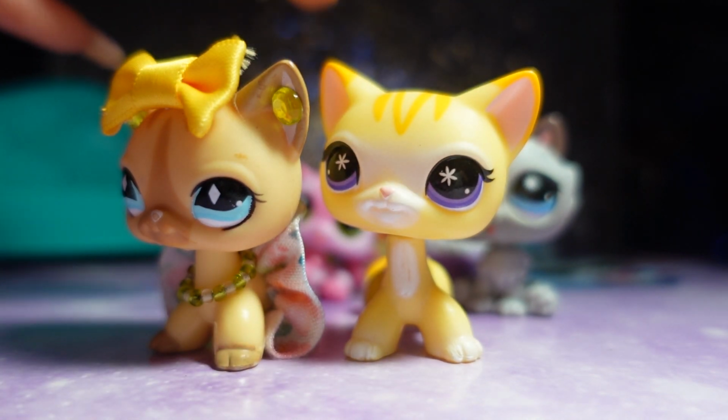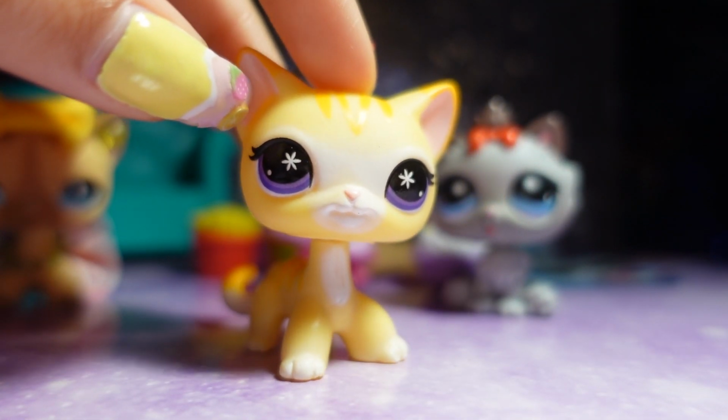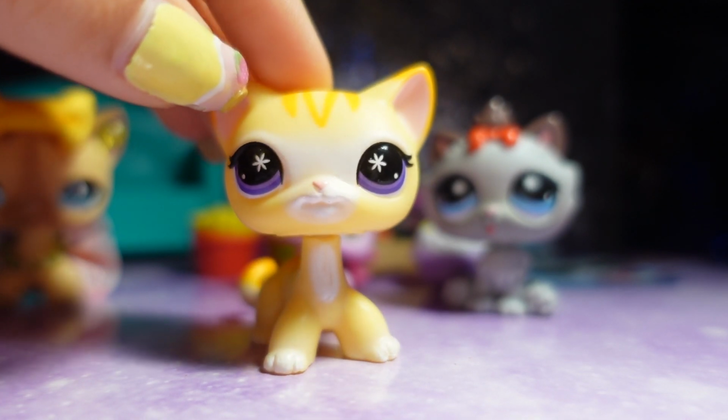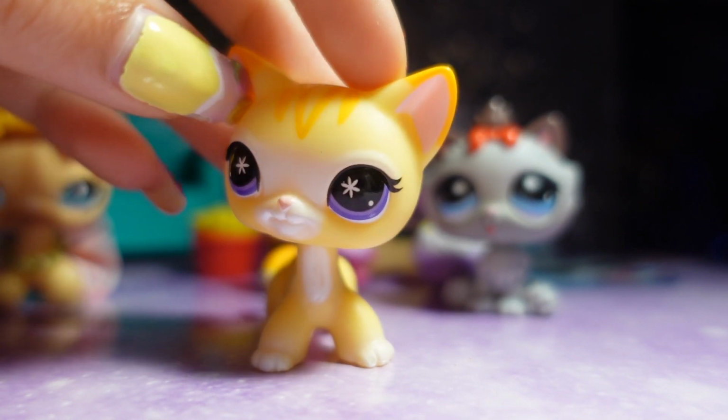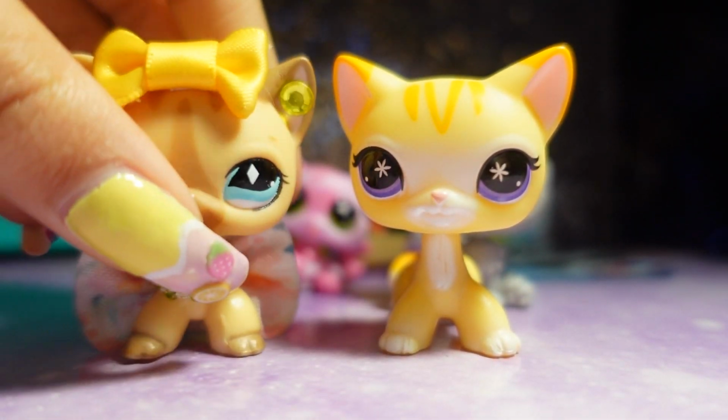I think this ear looks better than this one, which I don't know what's causing that, but it's kind of annoying. Purple eyes are so strange. It could have worked on a different base color, but it's not looking too good with this design. I don't know. She doesn't have a very good face shape either.